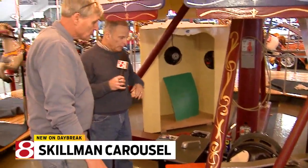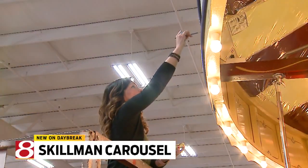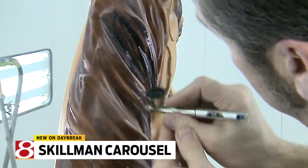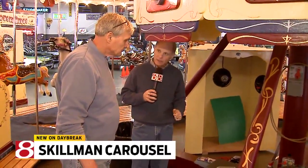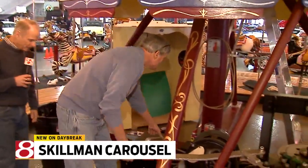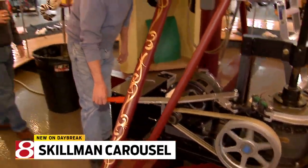So earlier in the show, we showed Cherie doing the paintings on the top, and we showed Eddie working on the horses. That in itself is incredible. But now what we'll do is let's throw the switch. John, our photographer, is actually on the carousel, and then we'll show you a wide shot of the whole thing. But let's throw the switch and see what happens. And there we go.